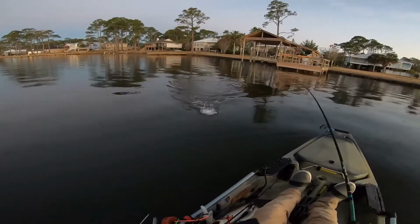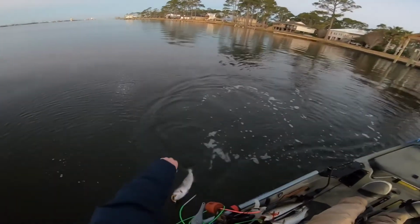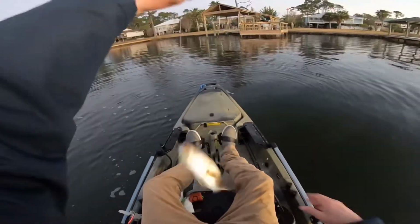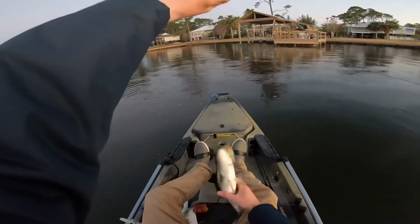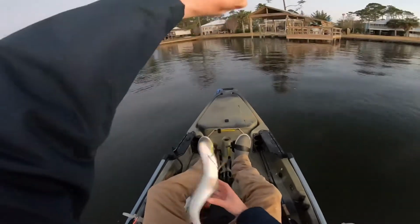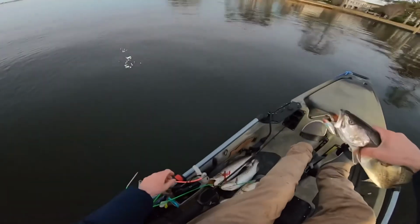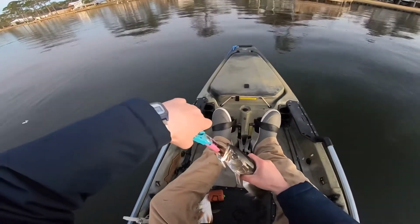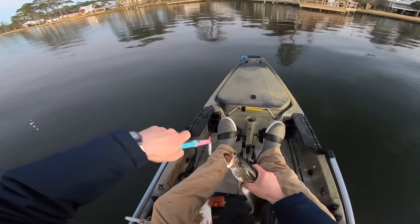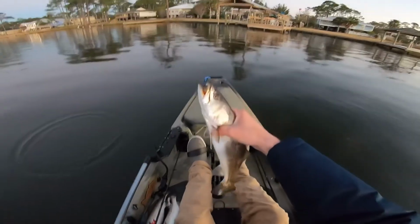There he is, y'all. Just shaking that head, baby. That's what I'm talking about, y'all. Nice trout, too. Let's get him on the stringer. Come on. Check him out, y'all. Beautiful fish. A keeper.